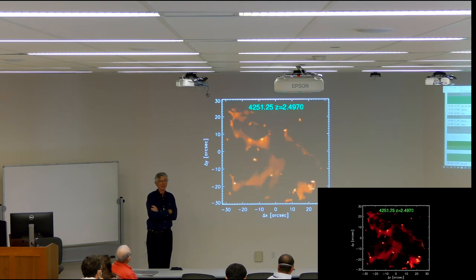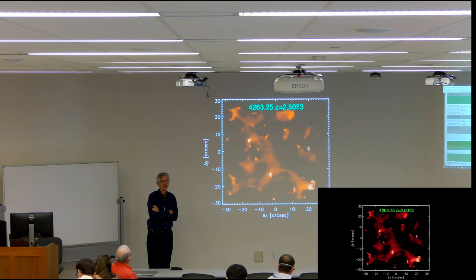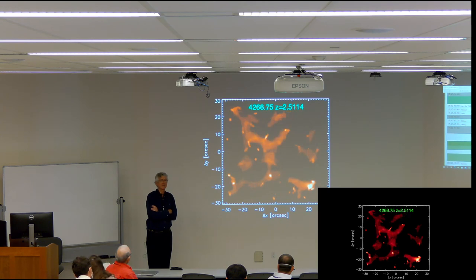And you gave us a teaser example of two galaxies in which there might be a bridge between them. Do you have enough of those to check whether galaxies that are pretty close to each other have such filamentary connections? Well, in all the cases where we have galaxies, we find emission between them.